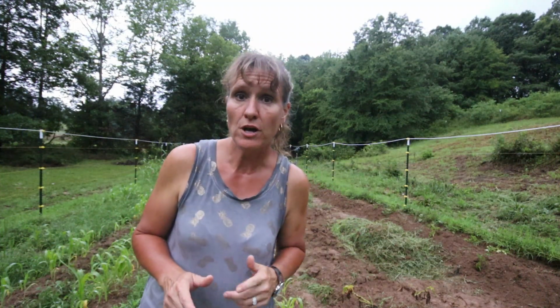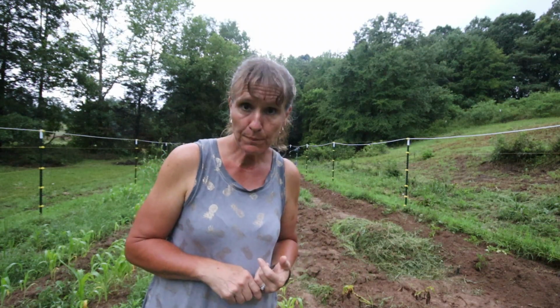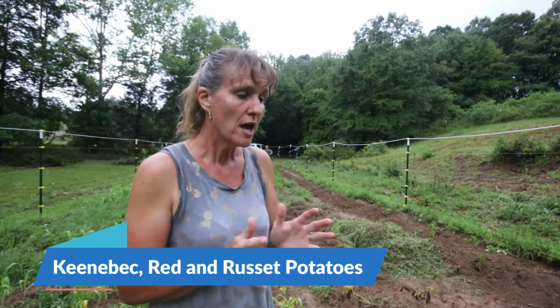Now, out here in this garden, we have 2.5 rows of potatoes. There are Kennebec potatoes, which are our absolute favorite. There are red potatoes, or there were red potatoes. And there are russet. Now last night while we were weeding out here, Philip accidentally punctured a red potato with the pitchfork. And I'm like, what are you waiting for? And we decided to go ahead and harvest the red potatoes. Now lucky enough, I had my camera with me and I have some great footage of that. So let's check it out.